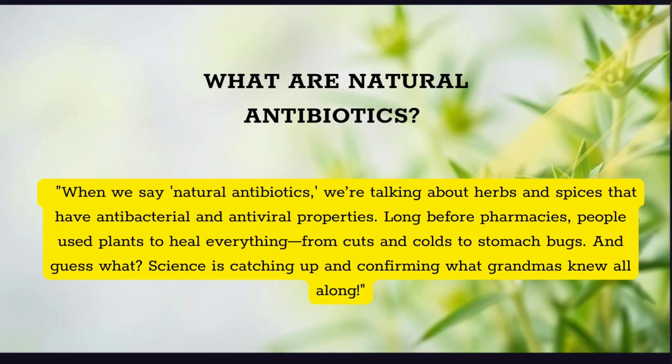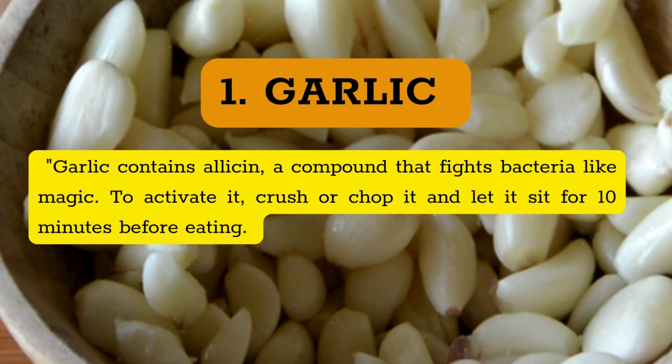Number 1. Garlic. This is my number 1. Garlic contains allicin, a compound that fights bacteria like magic. To activate it, crush or chop it and let it sit for 10 minutes before eating. I love it raw in honey or added to soup, it clears up everything.